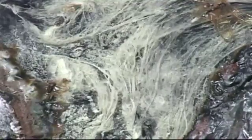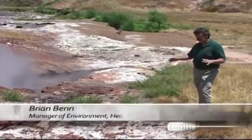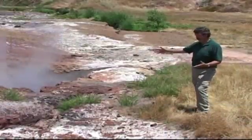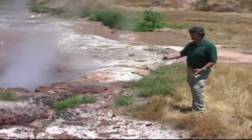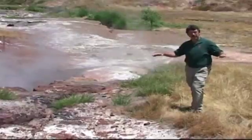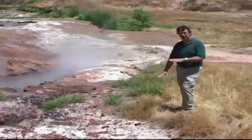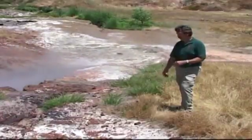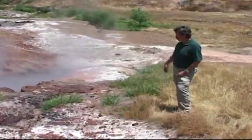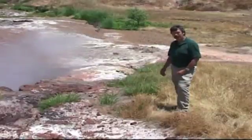Brian Benn is the Manager of Environment, Health and Safety at the Geysers. In this area of the Geysers, it just so happens that the shape of the heat source comes fairly near the surface. In fact, nearby here, it comes up from underground nearly to sea level, and we're at about 1,350 feet here. So we're only about 1,000 feet away from the very intense heat that supplies the Geysers with energy. And so there's a fraction of the Earth that provides an opportunity for the steam from that resource to leak through the roof, you might say, and expel itself here.